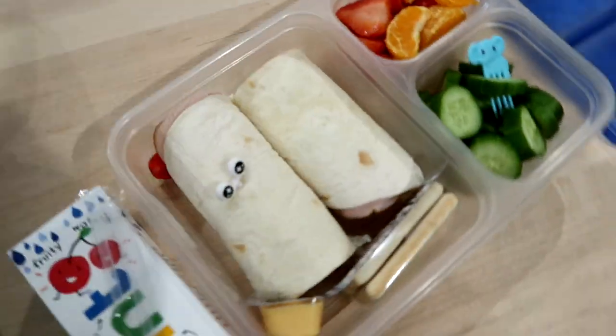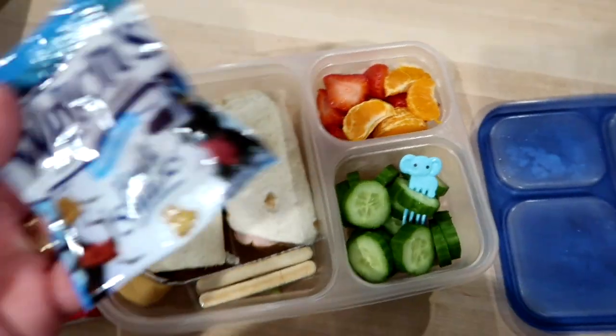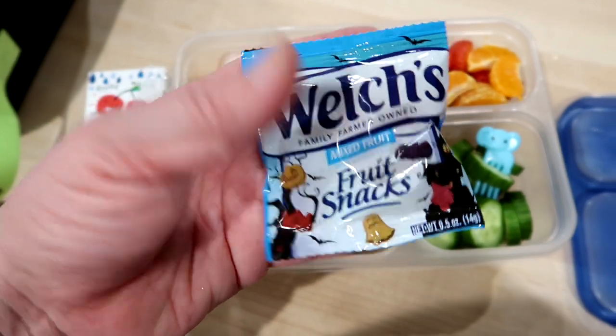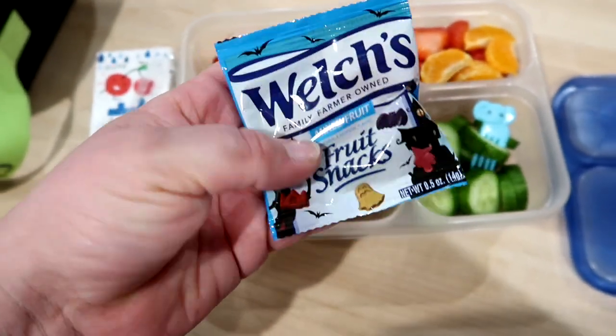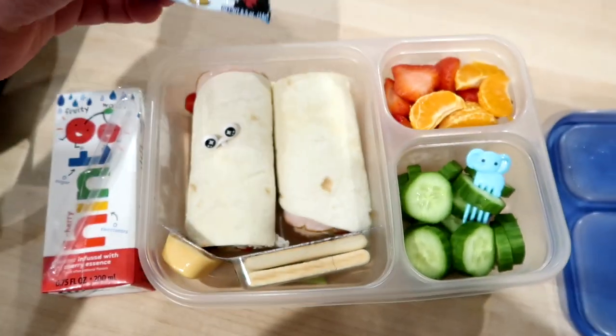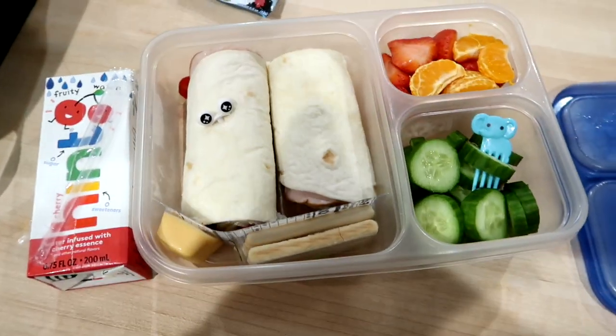And then the last thing that I am including is just a little package of these Welch's fruit snacks. I got these yesterday. They are the Halloween ones, and they're really kind of a smaller package. I think they're only about half the size of a regular package of fruit snacks. So that is what Connor is taking for his lunch today.